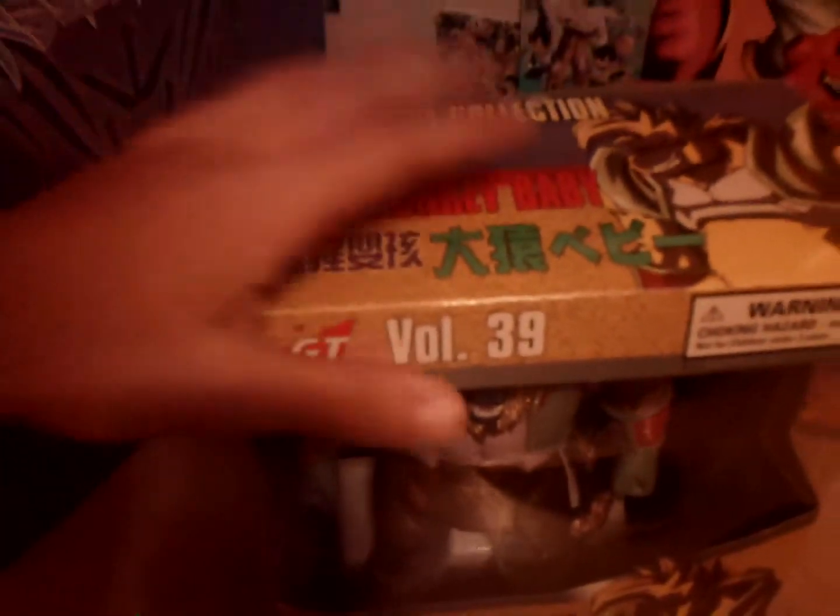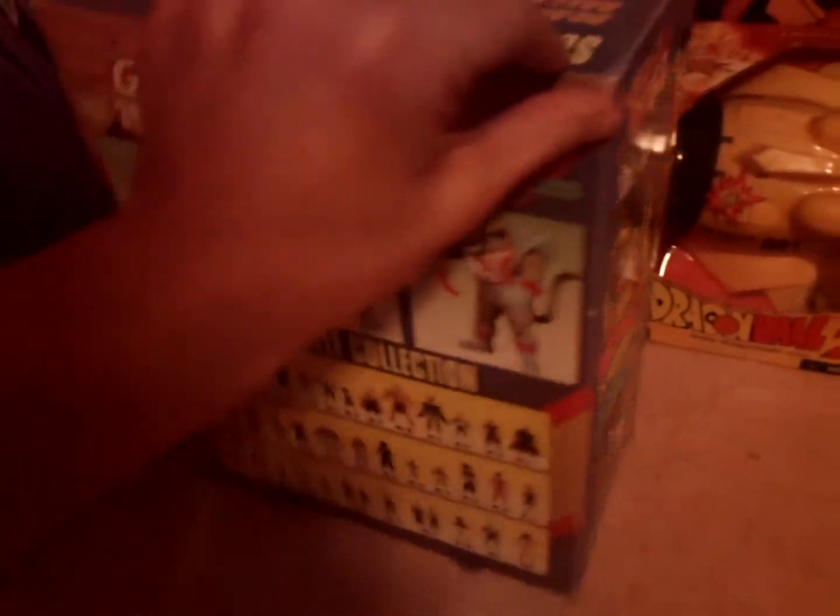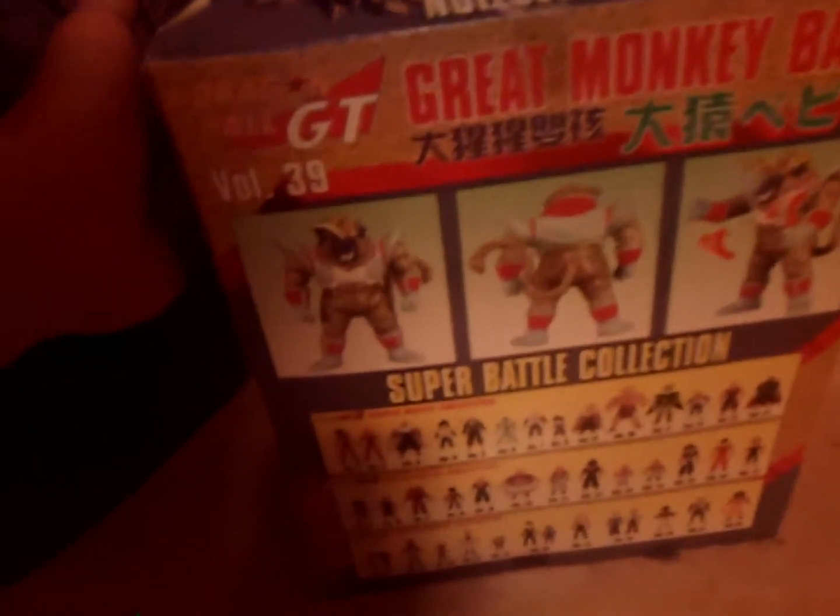For the longest time, I had to have this thing. I remember when I was a kid, and I saw this in my magazine, and I didn't even know who this was. I didn't know anything about GT. I didn't know who Baby was.